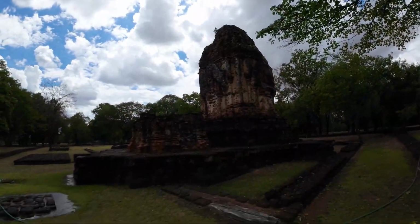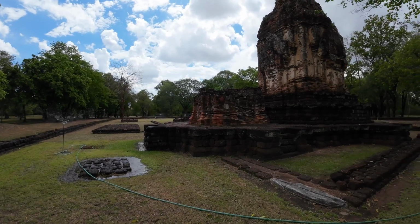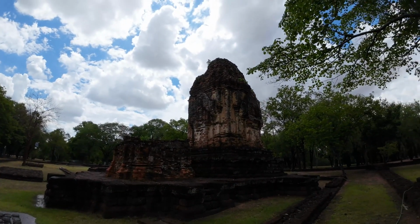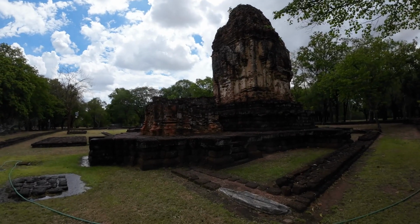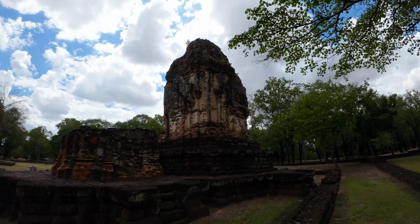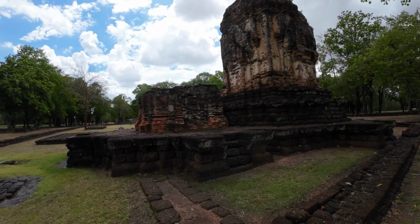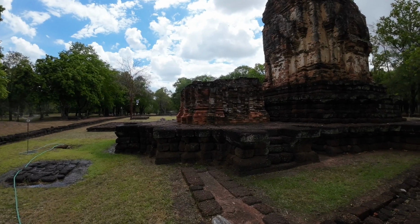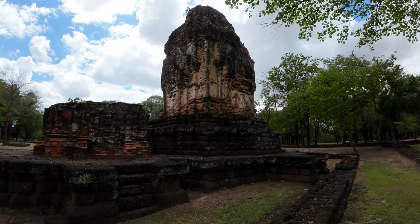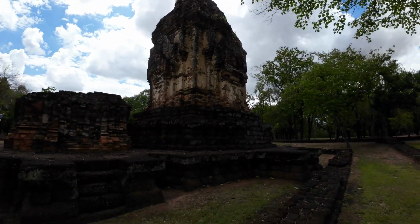This one right here is called the Prong Song Pi Nong Monument. And it's Pra Song, or Prang Song, which means the two little prongs. Song is two in Thai. And they say this one here was built in the Khmer style. So this was built in the 11th to the 12th century. So the Khmer built this here. And they say that they used stones from another ruin to build this.